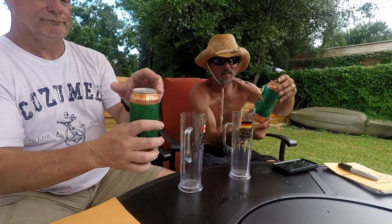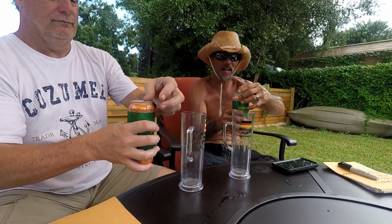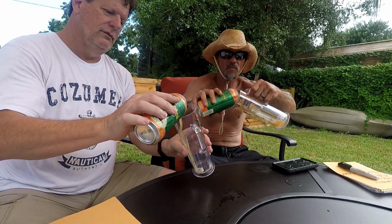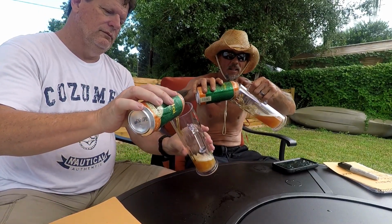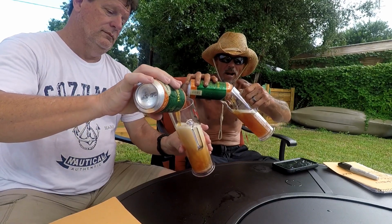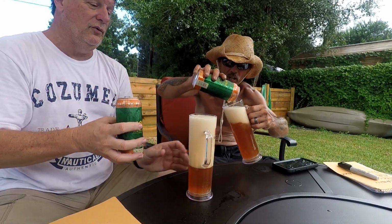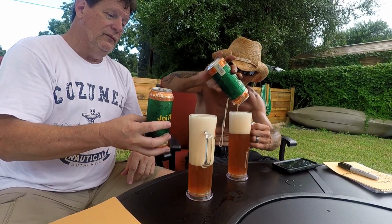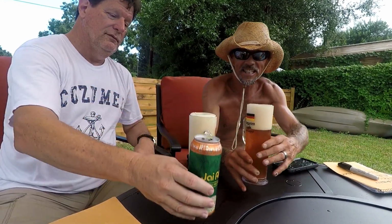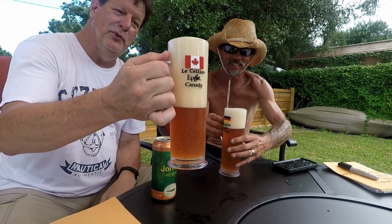We got the Cigar City Jai Alai Indian Pale Ale. Let's go ahead and throw that in the hatch. All right. I like the sound of that. Smells orangey. I believe this is a citrus beer, and it's locally made in Tampa, which is on the other side of the state from where we're at. Wow, look at the head on that thing. I'm telling you, I don't know if I can get the whole thing in there. Let's see what we got. I totally can't get mine in there. That's the beer. Look at that, baby. Oh, yes. Das Boot.